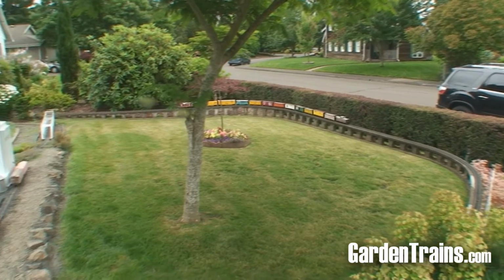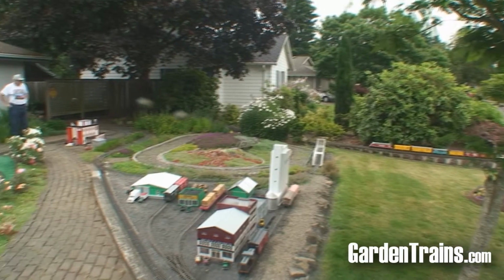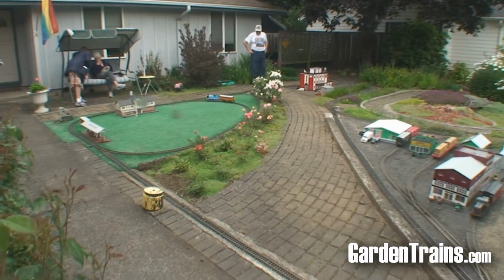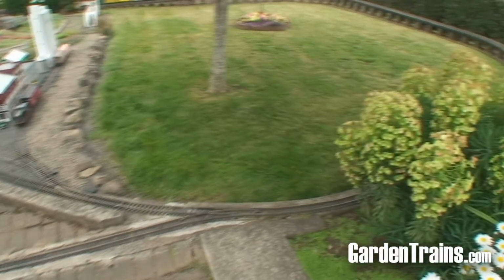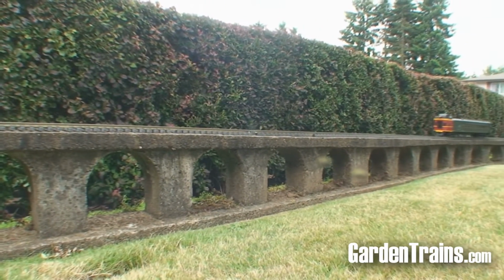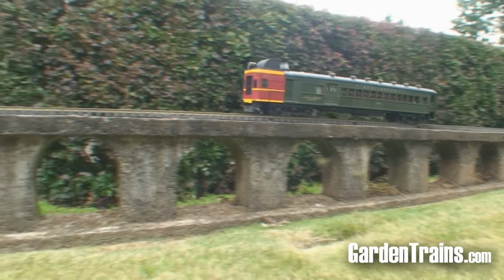I'm Allan Warrior, and this railroad was started in 1998 as one of my retirement projects. And it's a fairly mature railroad now. I'm modeling the Burlington Route CB&Q Creston, Iowa division from 1934 until 1969, just prior to the merger with Burlington Northern.